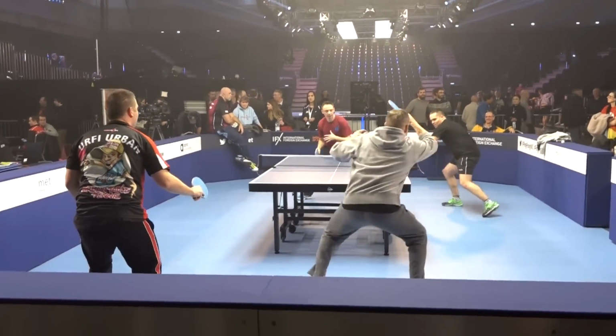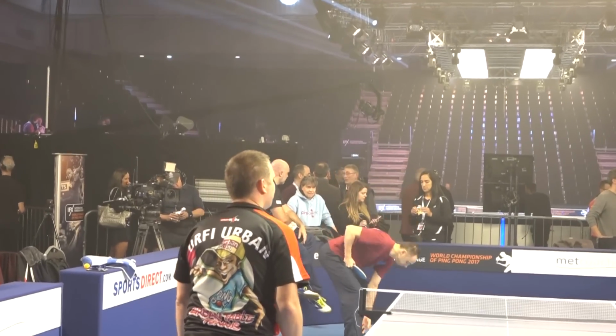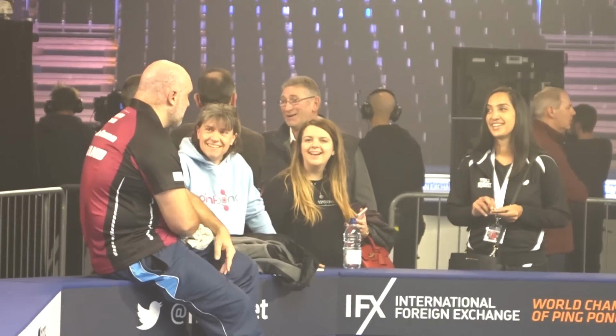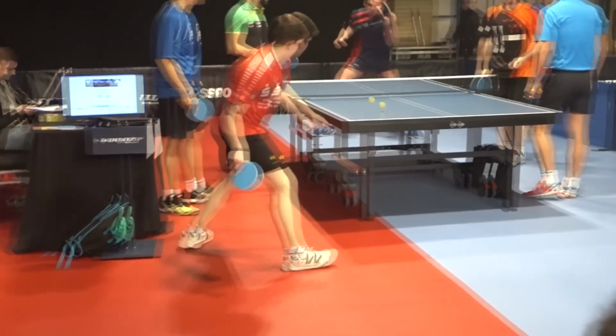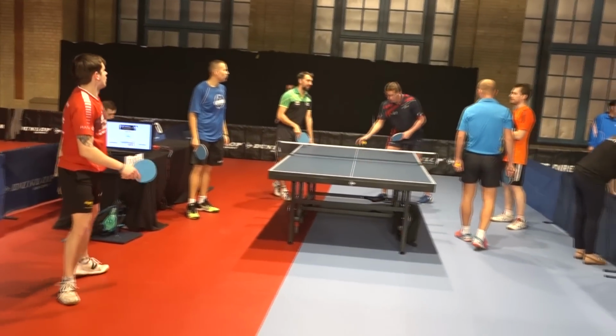It's the second TV table. Martin Gunn, Emma Rose over there. Emma Rose, Martin Gunn's coach. Ready for the action. There they are. More training tables here, which will actually be the match tables. About half an hour's time. Massive shots here.